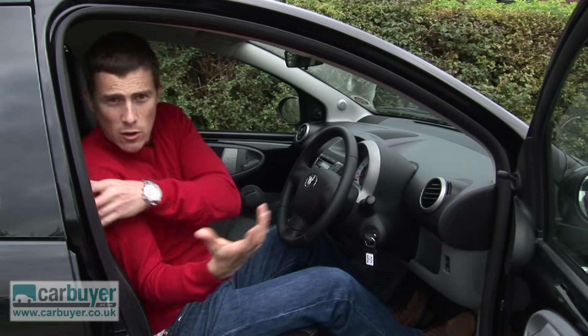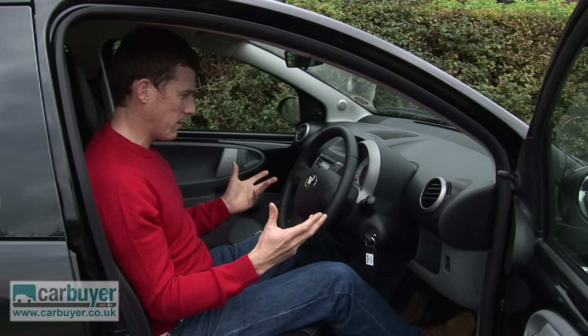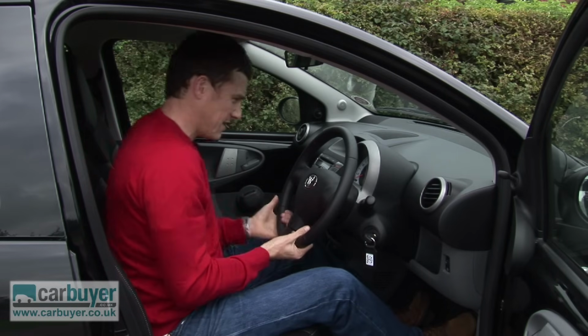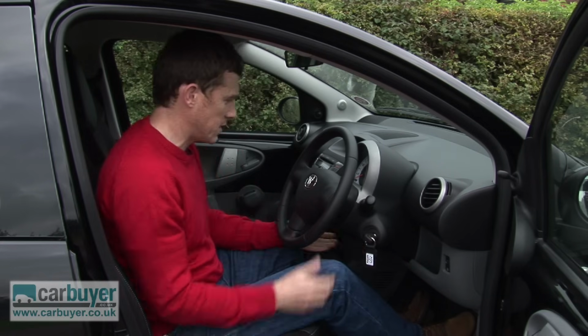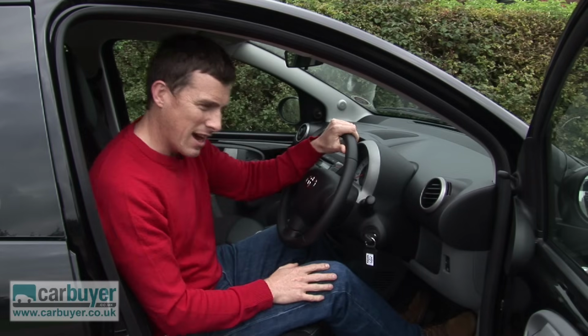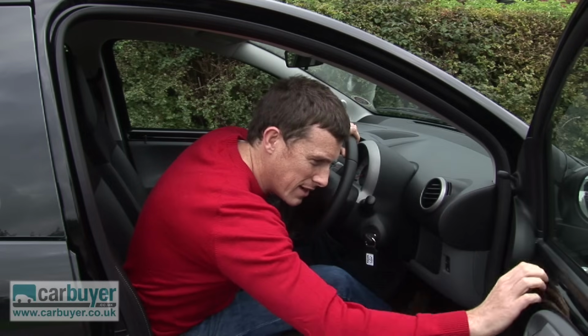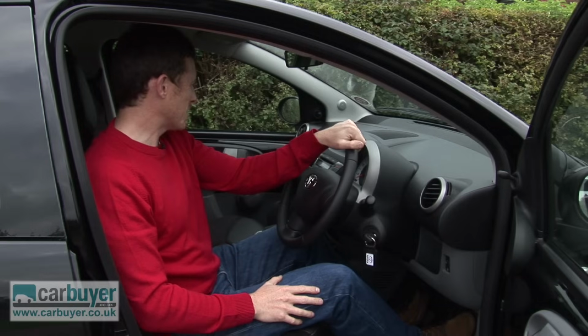If you're either big or small, you might find it a little bit difficult to get comfy because there's not much adjustment in the driving position. All you can alter is the height of the steering wheel. You can't change the height of the driver's seat or the reach of the steering wheel, which could be very annoying. And I have to say that last time I remember seeing exposed metal bits in a car was the 1980s.